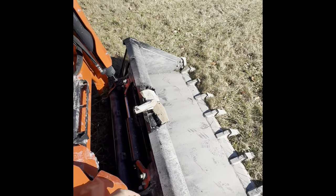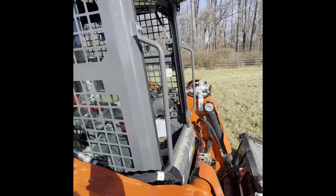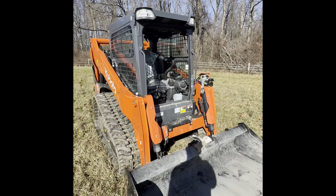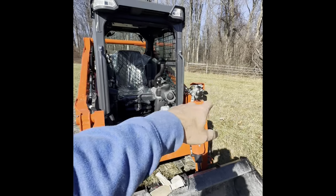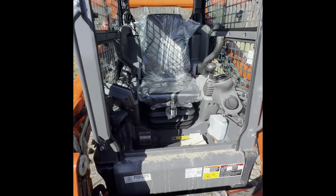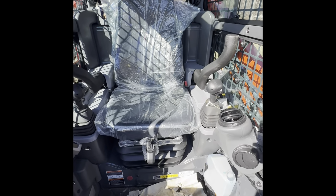Hydraulic quick attach is really nice. LEDs all lit, wrap around the front. Got the high flow going. Get room in here. I still got all the plastic and stuff on it.